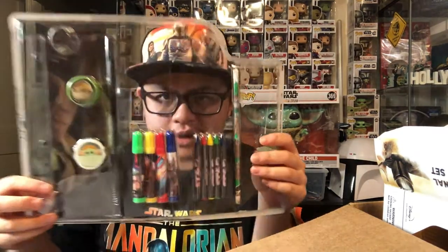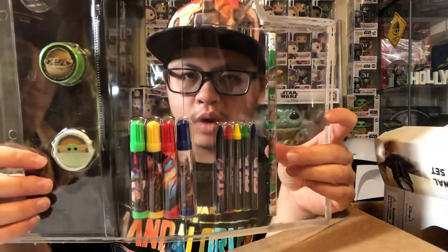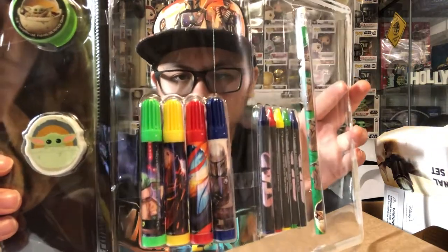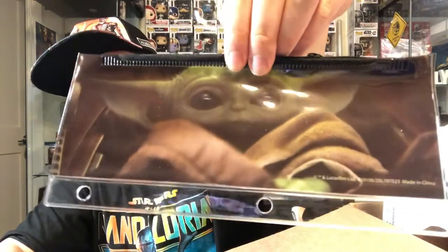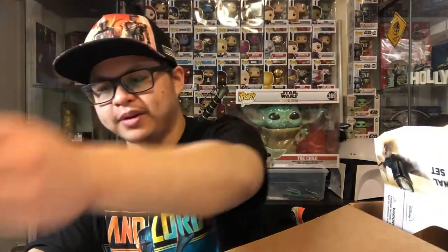And since these items are already visible, I'm not going to take this apart, but there is the one pencil that they give you, the five crayons, the four markers, and then there's the sharpener and the eraser. Actually, that's the sharpener at the top, and that's the eraser at the bottom. And then there is the pencil pouch. It's just a regular plastic pencil pouch with Baby Yoda on it. Everything has Baby Yoda on it.